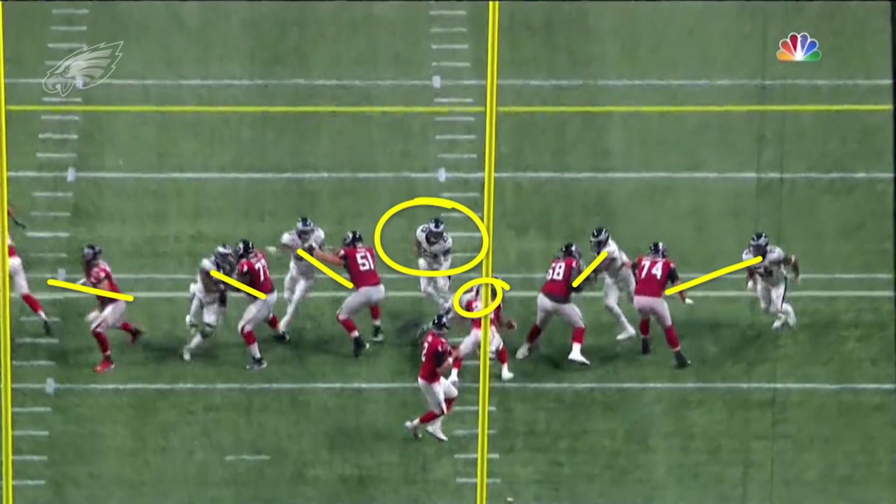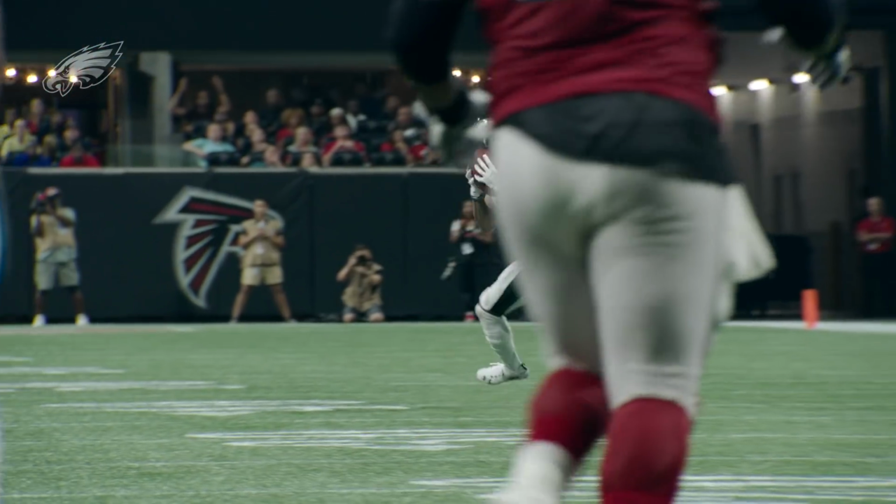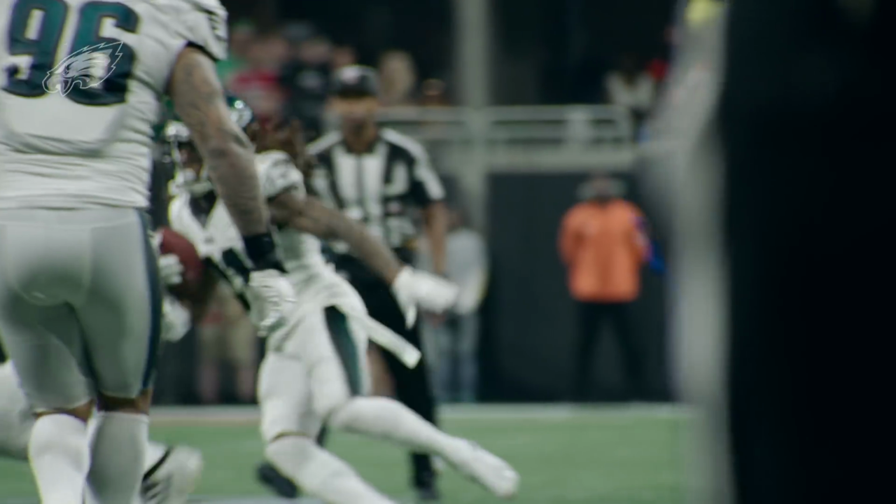This blitzer, Rodney McLeod, is on Matt Ryan. He has got to get the ball out. So this blitz gets home so quick. Rodney McLeod hits the hole with such speed that the ball comes out quick. Ronald Darby is able to come away with the interception. The Eagles go on to score a touchdown. Great design from Jim Schwartz and that staff.